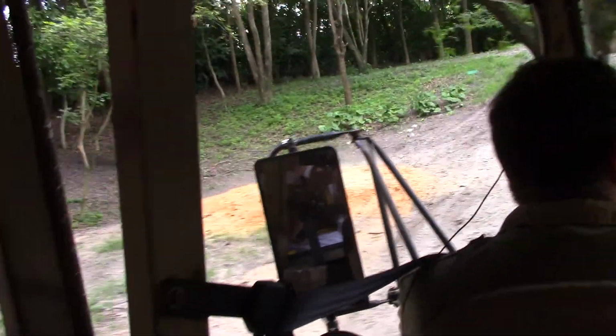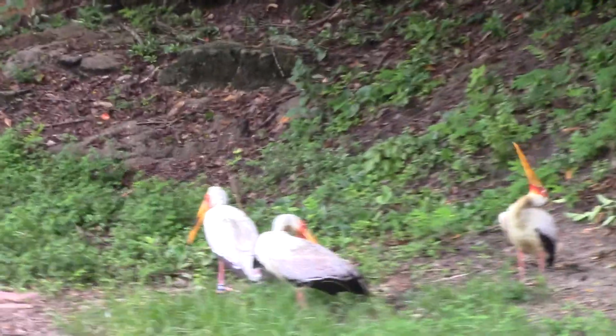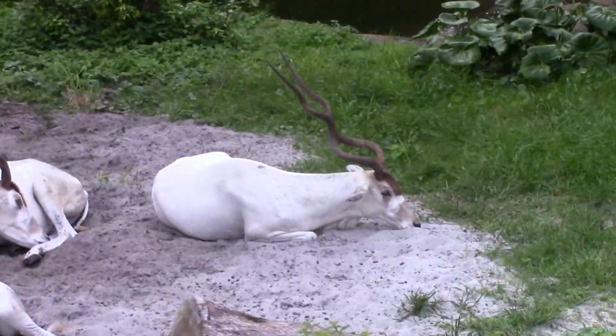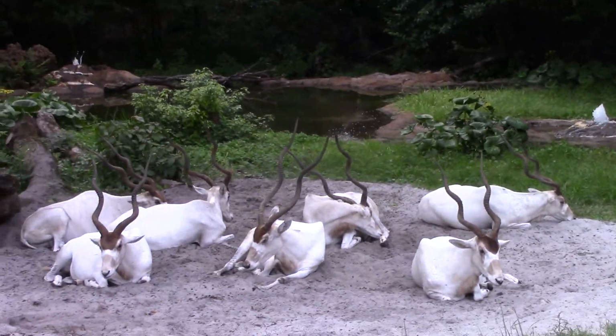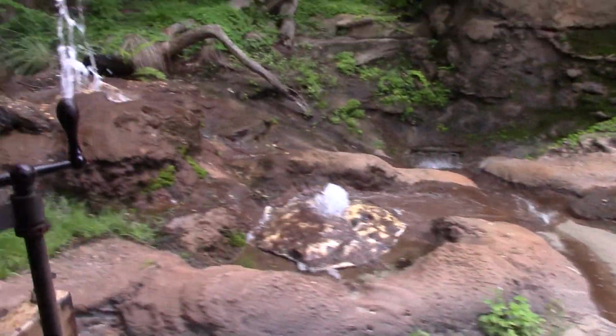Looks like a few addax have gathered up ahead here on the right. The addax is primarily a desert-dwelling antelope. They actually don't need to drink any water at all. They're able to get all the water that they need from their food. The addax will also change its color throughout the seasons. In the summer, they're almost all white, and in the winter, they get kind of a brownish color. Helps them stay a little cooler in the summer and a little bit warmer in the winter.